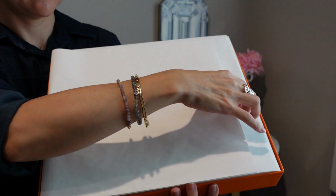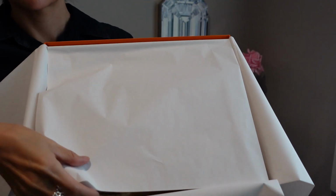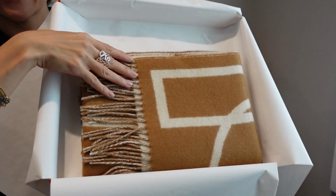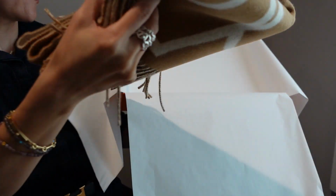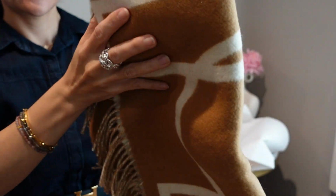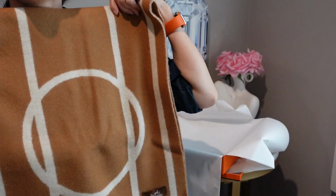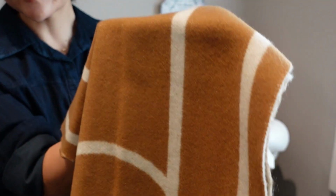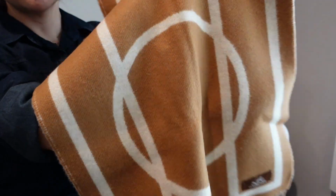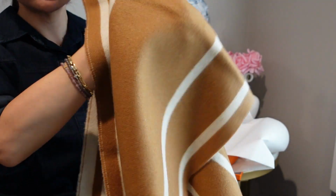Let's see what it is. It is a cashmere scarf in this beautiful natural tan color. Here's the Hermes logo, and I'll open it up for you. How beautiful is this color? And actually, this is my first cashmere scarf from Hermes. I've been eyeing their stoles for so long, their cashmere stoles, but this one is actually a size down from their largest ones that I think are just so overwhelming.